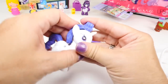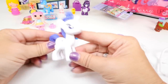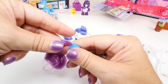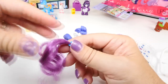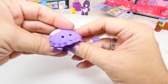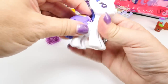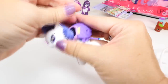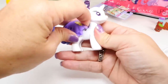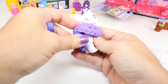Now the neat thing about this Rarity is this is actually a style kit, so it has extra pieces. You not only get Rarity, but you also get this extra tail. So it's a soft tail, look at that. In purple, of course. And look at this. She comes with this wrap and you just put this around her. See if I can get this on. It's a little tight. There we go. Might need to take her mane off first, put this on, and then put the mane back on. There we go. See if that'll work.